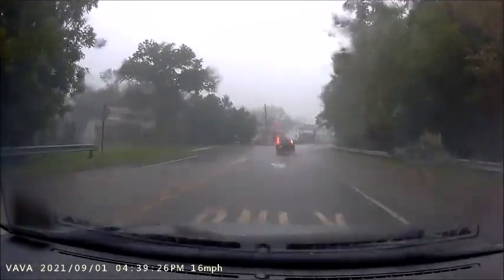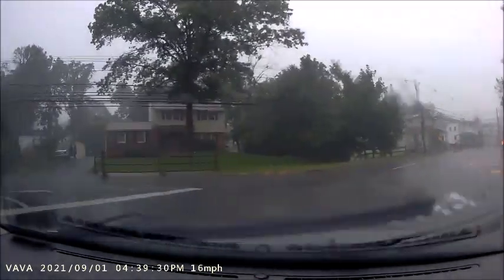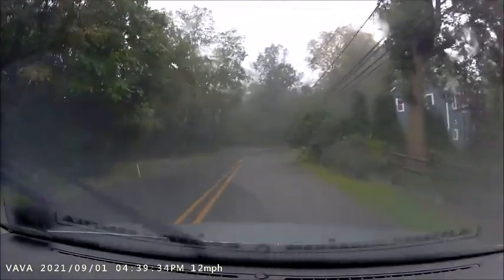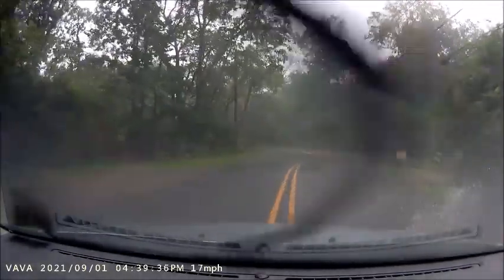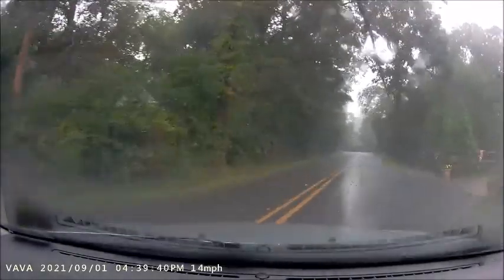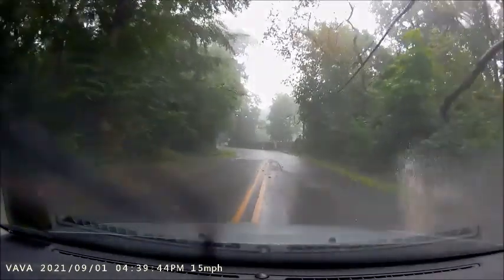So it is observed tornado, Bucks, Montgomery County, confirmed large and extremely dangerous tornado near Willow Grove. A large and extremely dangerous tornado. That's from the National Weather Service. We went through this on the 29th of July, and the last time it happened, you saw what happened to that car dealership.